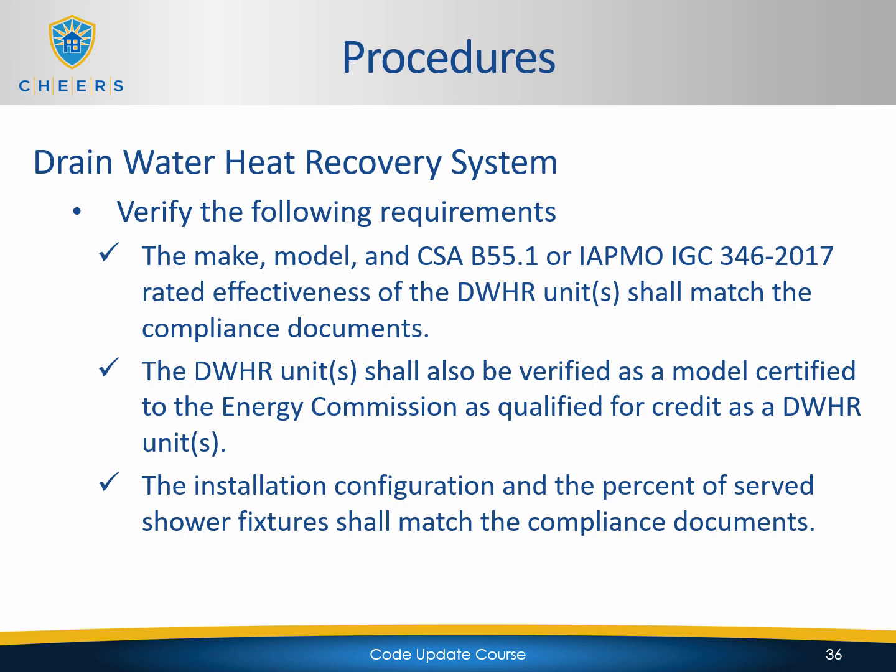So for your inspection, you will need to verify the following requirements. The make, model, and CSA B55.1 or IAPMO IGC 346-2017 rated effectiveness of the DWHR unit, and these will need to match the compliance documents. So again, when they do the performance modeling, they're going to create that CF1R perf, and that is going to have the required effectiveness rates listed on there, so you need to make sure that those match up, and then you're going to get the make and model numbers so that you can confirm that those are the values that are associated with it.